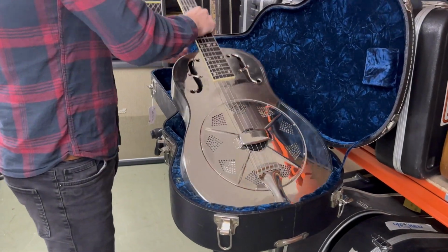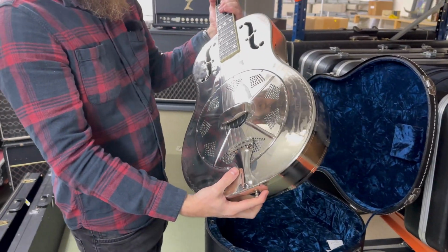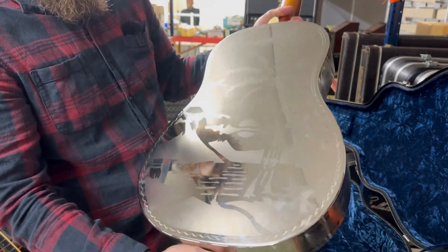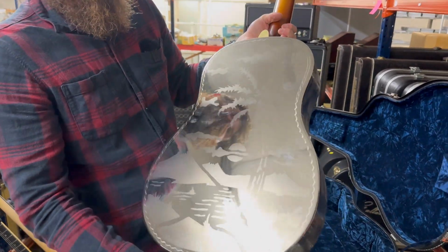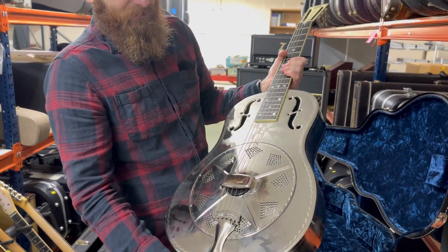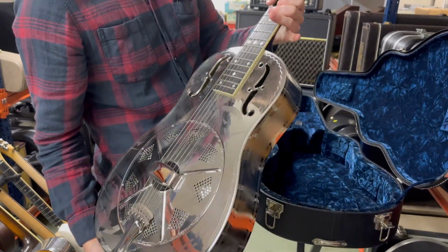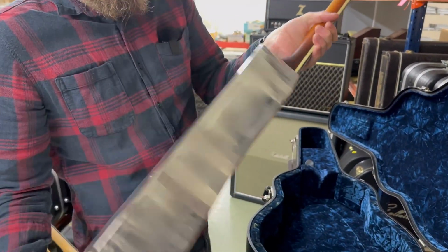And in here we have, from around 2003, a National Resophonic O Deluxe, so model O Deluxe, with the Hawaiian etching. So very good quality resonator guitar if you're after a resonator for all your blues slide playing, with its original case.